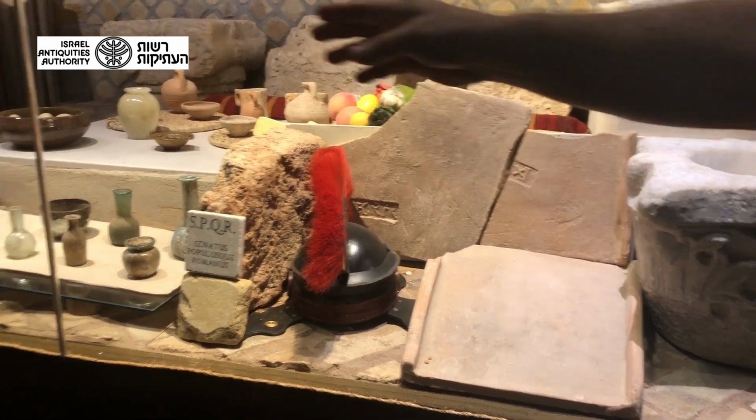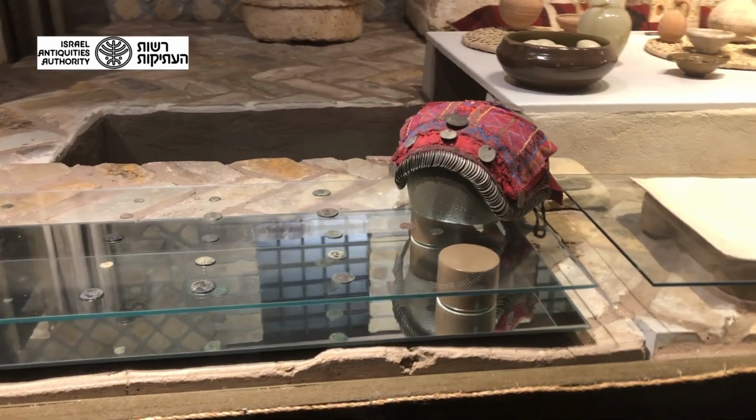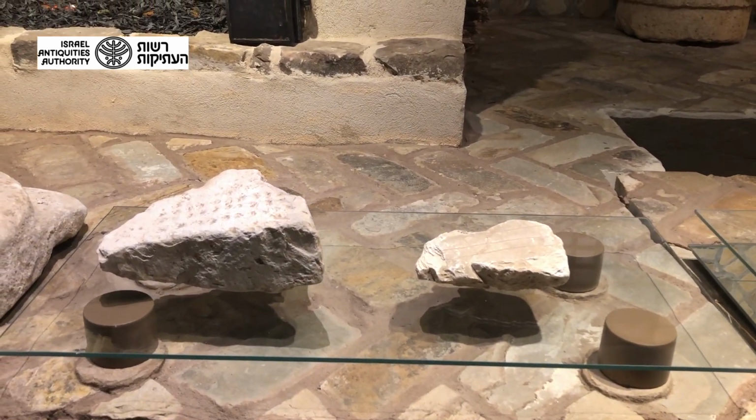Okay. Now this is a woman's wedding bonnet with the coins on there. Those are her dowry. Do you think they ever had fun in the Bible? Well, here's a game, a 4,700-year-old Egyptian game called Senet. Look that up on the internet. You can see the rules on how to play. Come on this way.